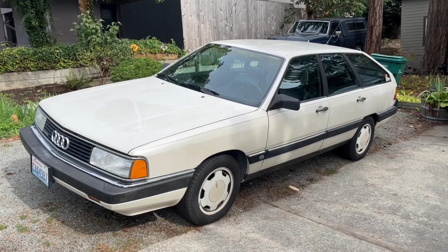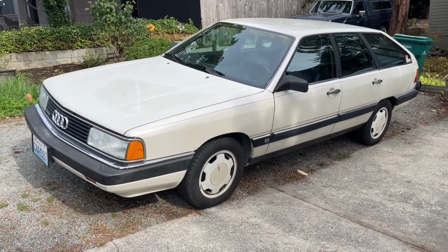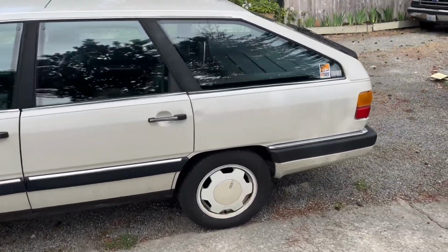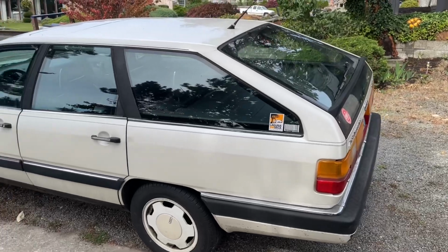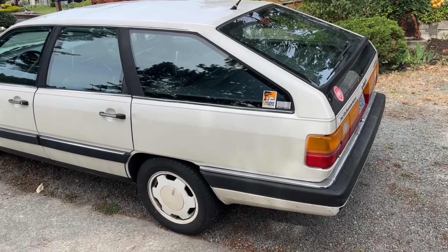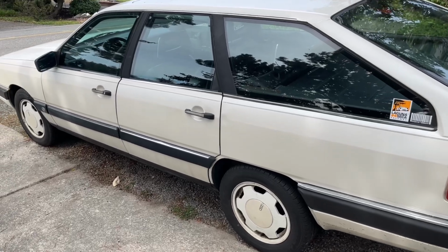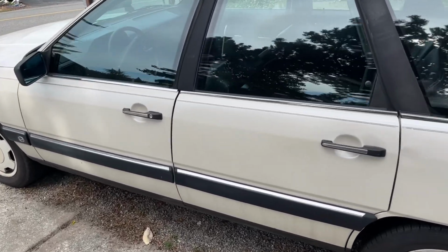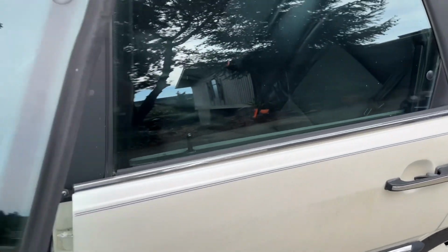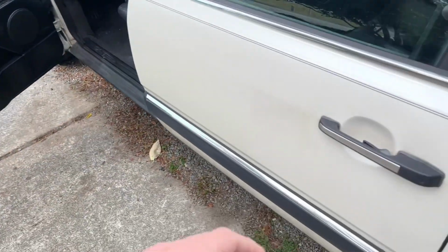So this is the reason you haven't seen any Mercedes videos in a while. This is an 88 Audi 5000 CS Turbo Quattro Avant. I've wanted one of these cars again for a while. I had a Quattro naturally aspirated sedan like 15 years ago. And this car, up until about, I think, 2014, lived its life in California. So it is just in amazing condition.